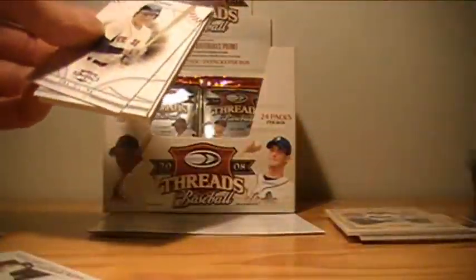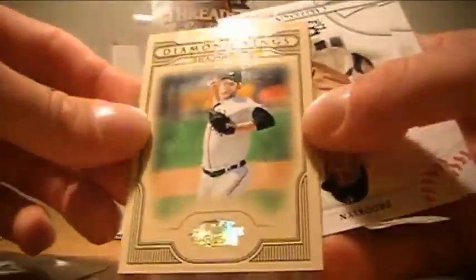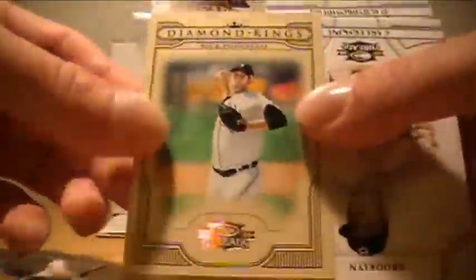You never know. Another Diamond King, Rick Porcello, numbered 250. Cool. And the last pack is a good one. So that's it.